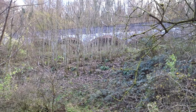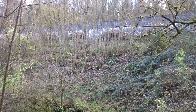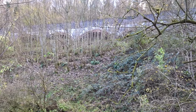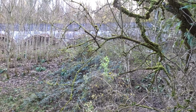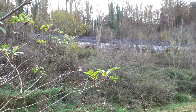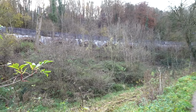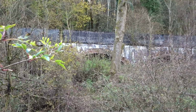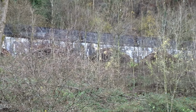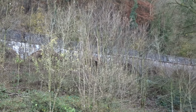What I'm trying to show you, and not really succeeding, is that the arches don't go all the way through, see what I mean? They're sort of blank. They're chipped into the hillside, no doubt. Trying to find a shot that shows you the extent of these arches. And they're going on and on and on. See them? Try a closer look. Brilliant engineering.